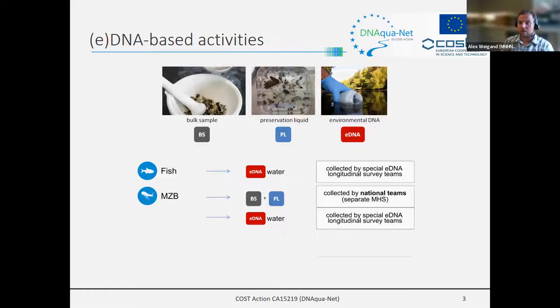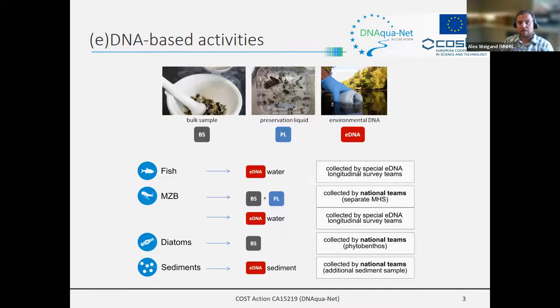So we use the DNA molecules in the ethanol where the bulk sample was stored in. Diatoms, unfortunately, we only analyzed via brushed samples, and I wouldn't refer to them in a classical way as eDNA, but results are also available here for traditional and molecular outcomes. And finally, we also investigated the meiofauna or sediment communities by exploring the eDNA of the sediments.